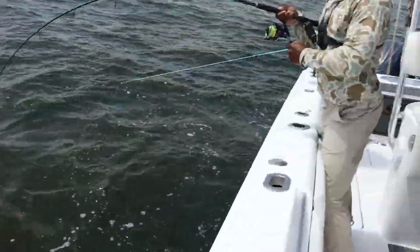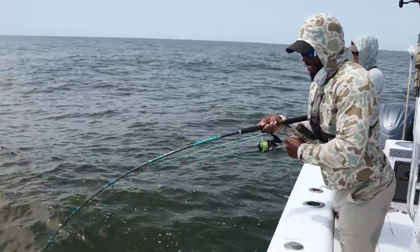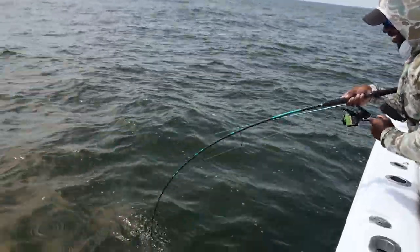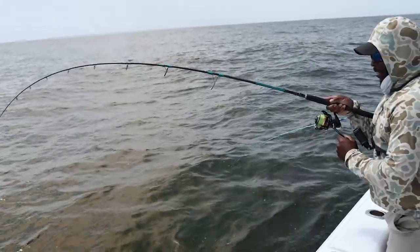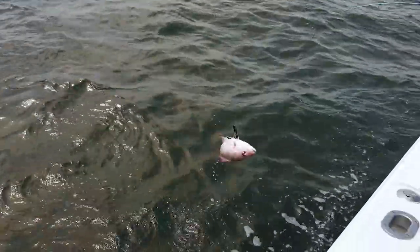Woo! Captain. I got to fish one time and I caught 320. Stressed Out Charters, baby. Let's go. It's non-stop, man. And we got him on the belly. It's still fun.